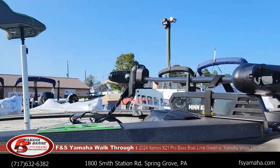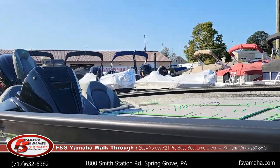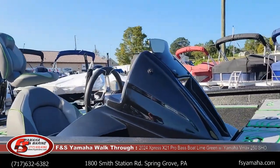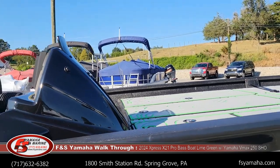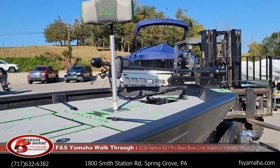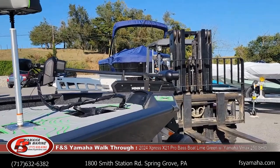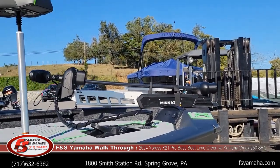If you want a different fish finder, a bigger fish finder, multiple fish finders, either at the console or up front, we welcome that. We stock pretty well most Humminbird fish finders, most Garmin fish finders. We do either Humminbird or Garmin with fish finders and trolling motors, or we'd be glad to swap out the trolling motor as well, whatever you'd like to do. We're kind of a custom shop here. We welcome your input, or I'd be glad to coach you too on what all works together and tie it all together. We use Bass Boat Technology mounts for multiple units.